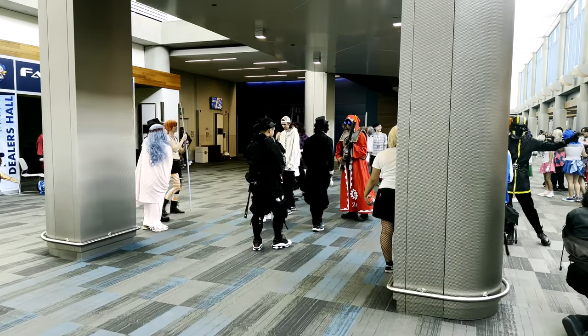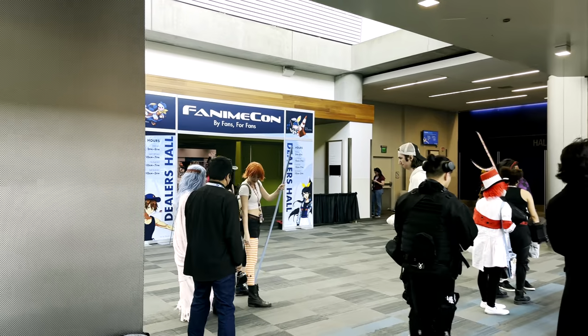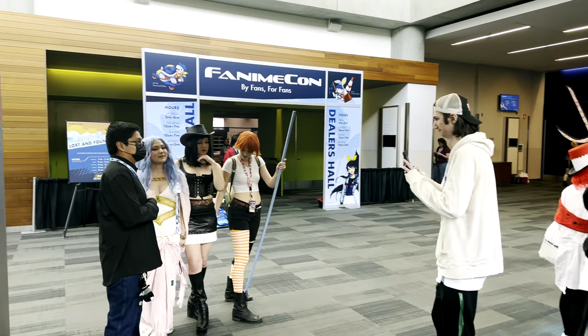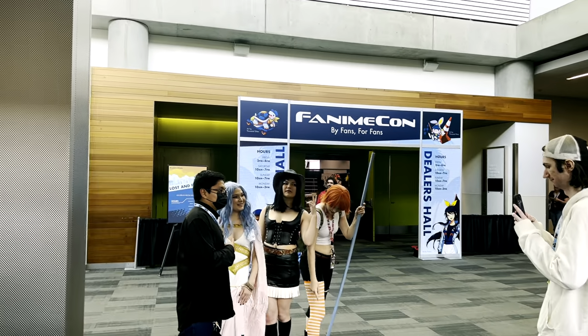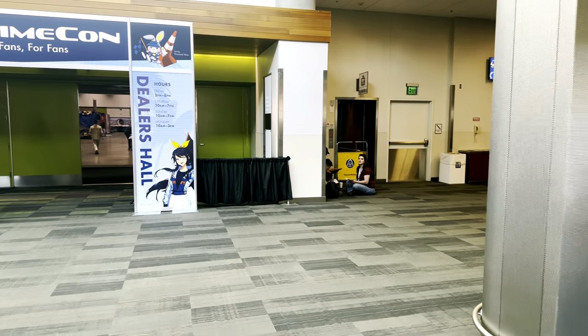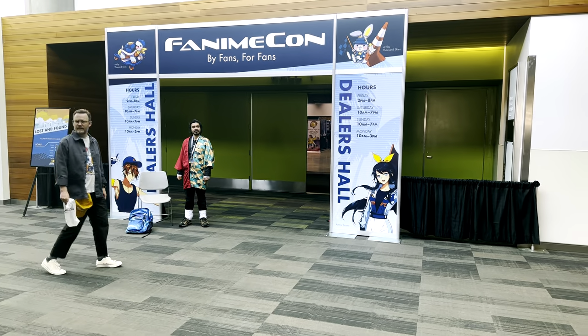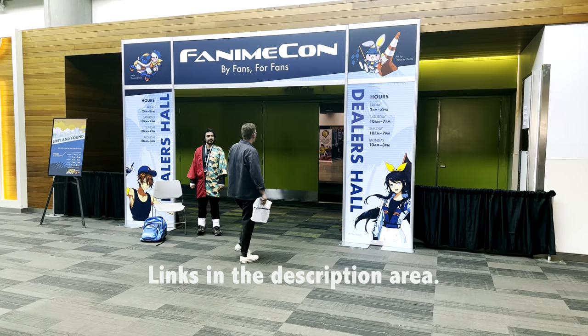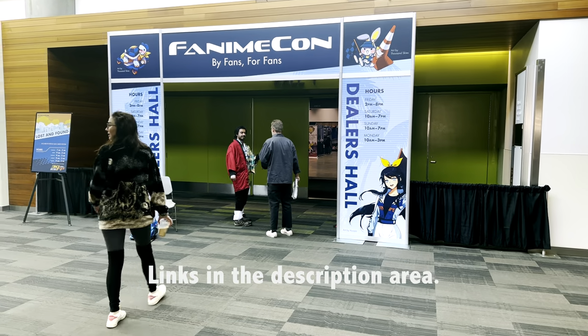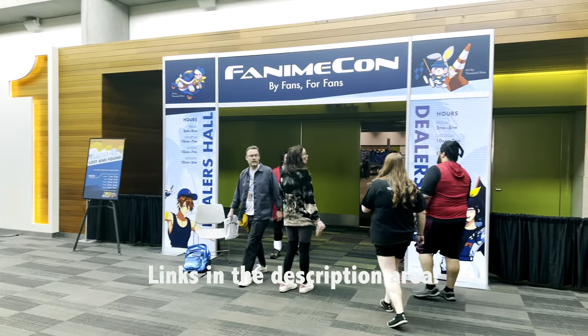To the left is probably one of the most important halls, the dealer hall. Can't get into it now because it isn't open until 2 p.m. So a little way early. Plus, I've covered the dealer hall and the other halls in my previous two videos, so I'll probably just put a link there for you to check that out if you're interested. But this will be super packed once it's open.